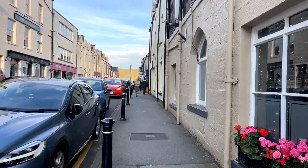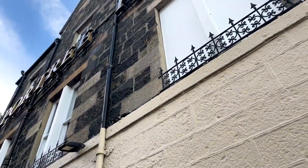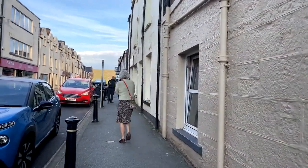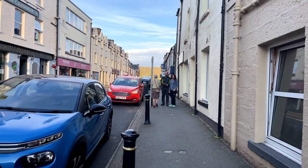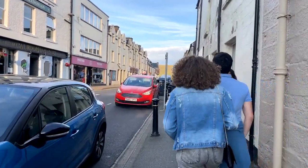Now this is the Portree Hotel. Somebody said they'd stayed here, so I'll just show you. Sorry, I forgot to do it from the distance there. Oh, sorry, I think I've missed a comment. Wait a second, I'm just going to scroll back. Yeah, so this is sort of the main shopping street.